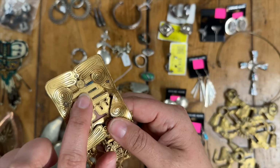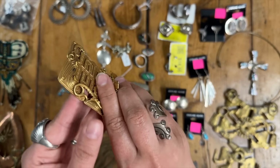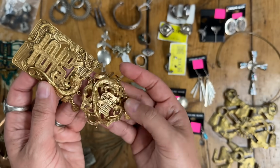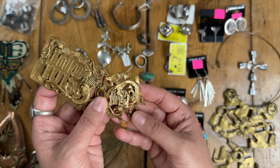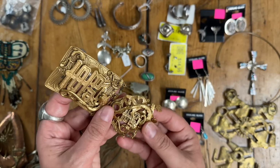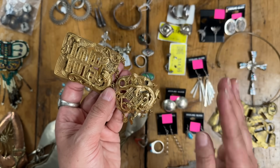I flipped it over and I saw that it was signed Joseph, and I was pretty sure that I knew this designer, but I couldn't actually remember off the top of my head. But I decided to go ahead and just spend the $20. We were kind of in a hurry, so I didn't really have a lot of time to do a lot of Googling and research while I was shopping.